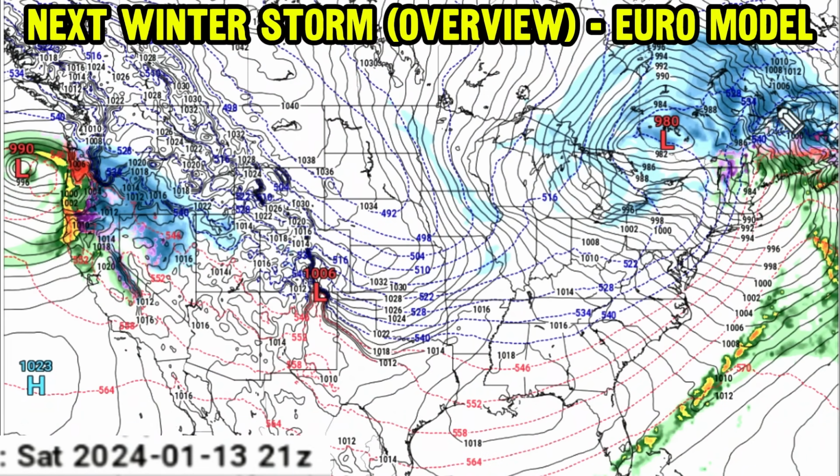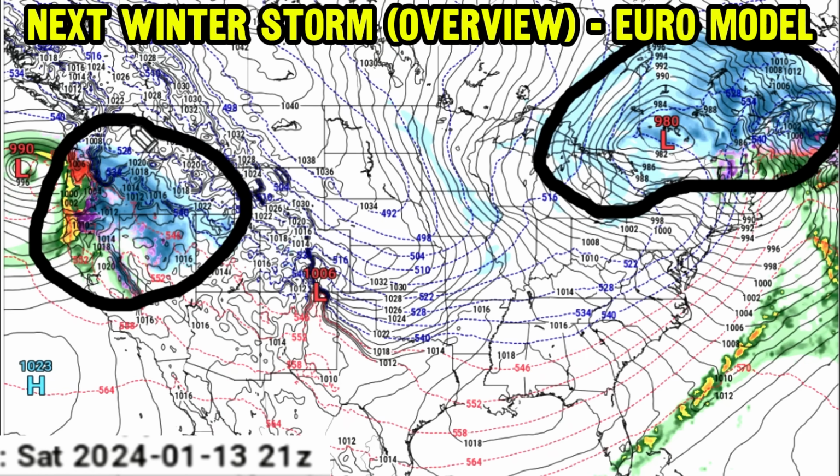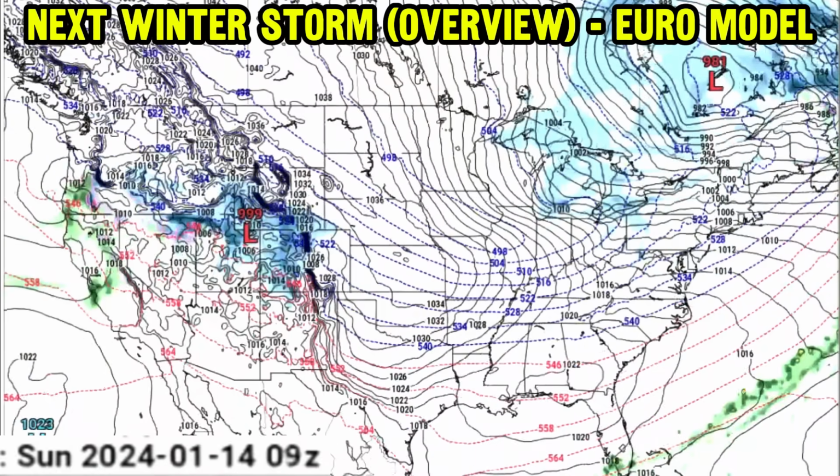Now let's get into that overview with the Guru model. You can see the snow that's with this most recent winter storm still wrapping around and impacting parts of the Great Lakes. We've also got very heavy rain, some ice, and some snowfall into parts of the Pacific Northwest. The heaviest snow is in eastern Oregon, parts of Nevada, Idaho, as well as northern Utah.